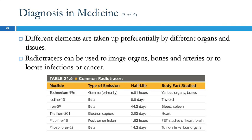Different elements are taken up preferentially by different organs and tissues. And so different radio tracers are useful in imaging different sorts of things. Here's that iodine. It's very useful for the thyroid. Phosphorus 32 is concentrated in tumors, and so that can be used to study tumors. These half-lives are all on the range of hours to days. Remember, each half-life, the amount of that substance is cut in half. So it's going to take several half-lives before it gets down to a super low level.